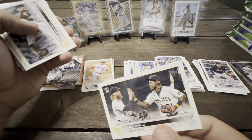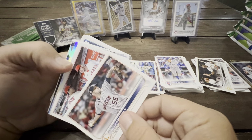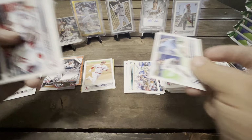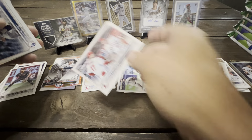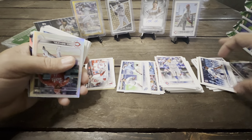We've got a nice Oneil Cruz rookie debut. Sweet. Love that one. That's a cool looking card. Like the card where they're interacting with other people. Ryan Pressly, great closer for my Astros. Nice. This is a Trout Ohtani where they're together card. I like that one. That would be nice to get in a parallel. All right, we got another rookie debut there.